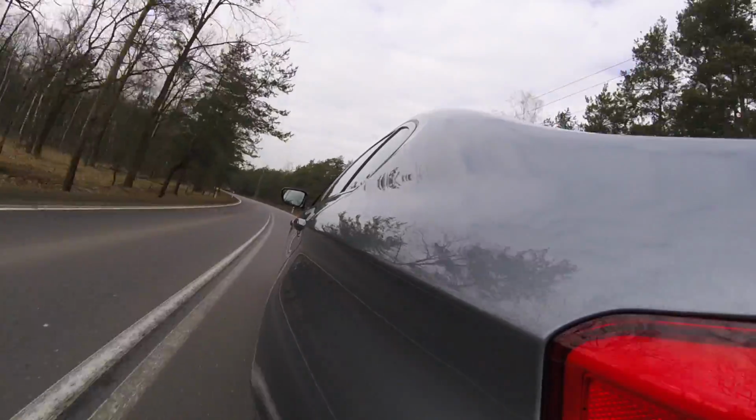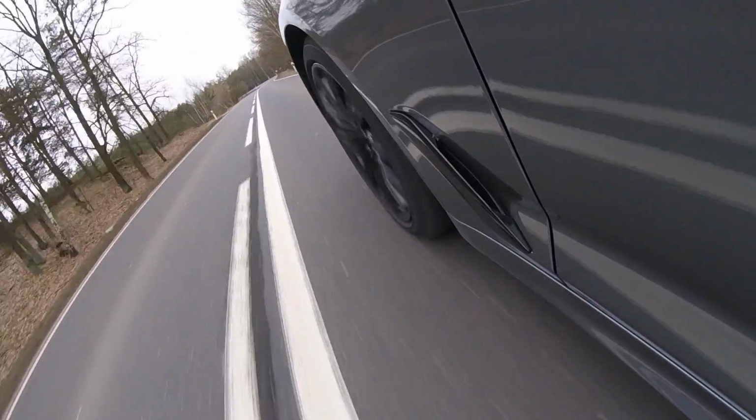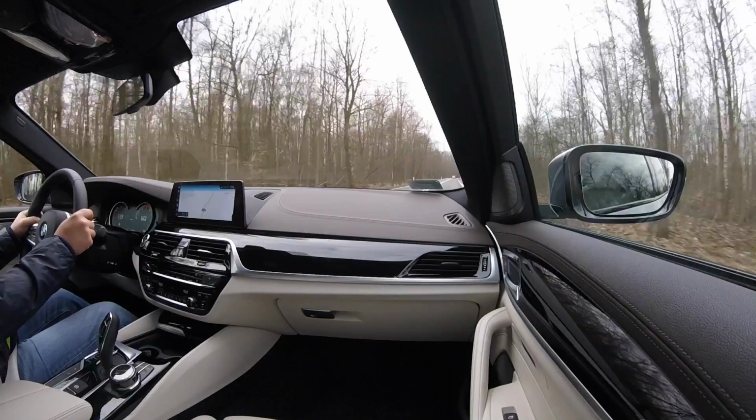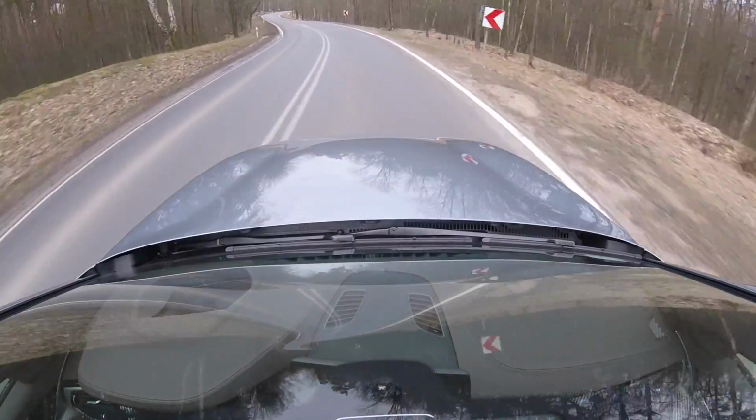This test example has xDrive. With this sort of power, all-wheel drive is a good thing. Traction control has less work on slippery surface. But if you want to fool around in the snow, the car still has rear-wheel bias.